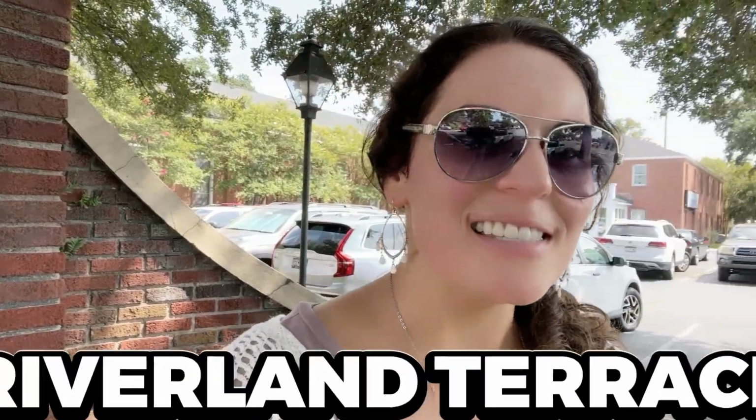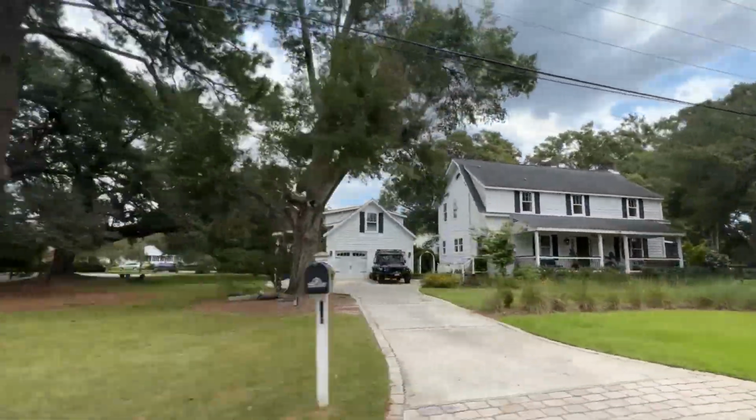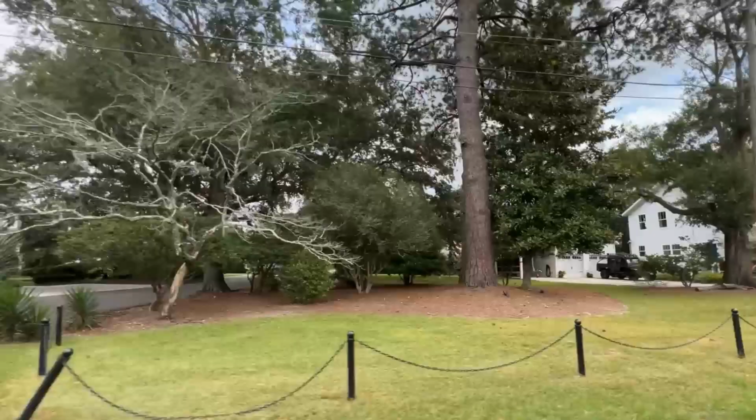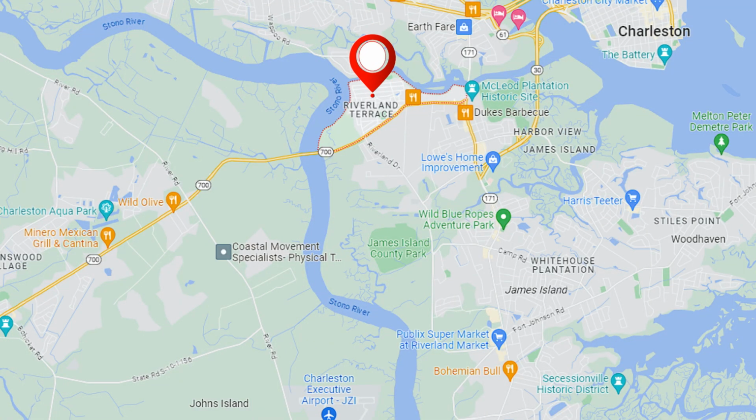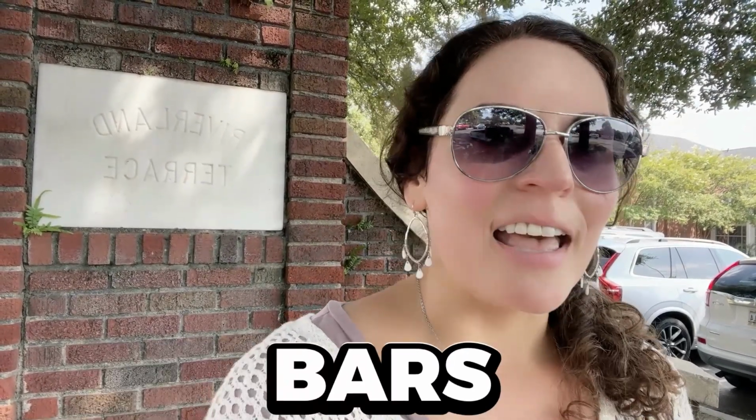Okay, so we're starting off the tour here at Riverland Terrace, and Riverland Terrace is one of the most popular areas of James Island. It's in the northeastern part of the island, very close to the bridge that gets you over to John's Island, and it has a ton of walkable restaurants and bars and shops. It's super cute, and some of our most popular restaurants are here.